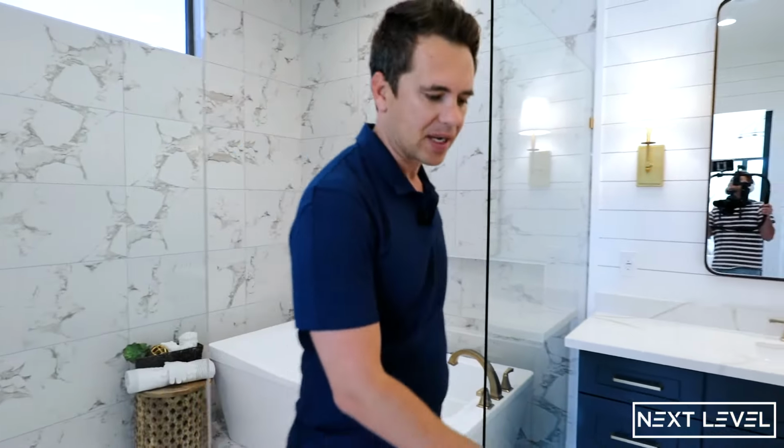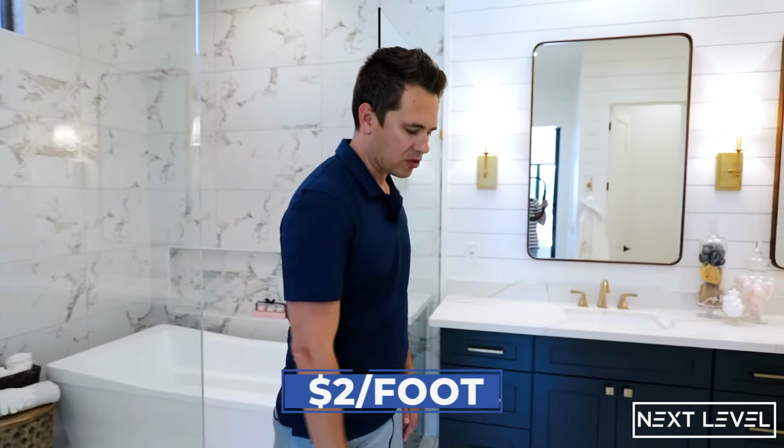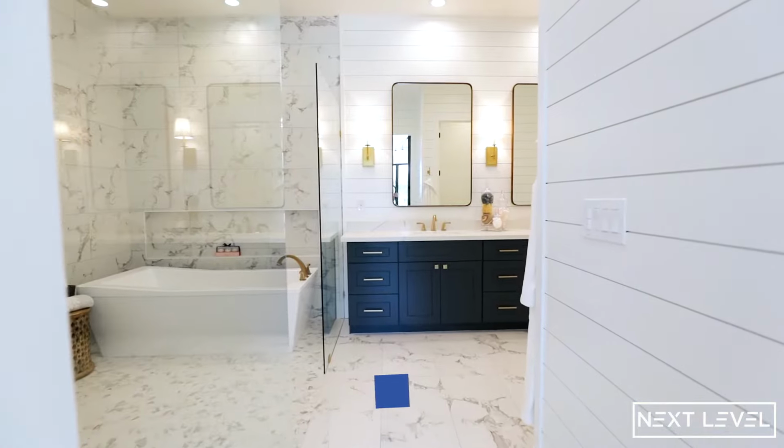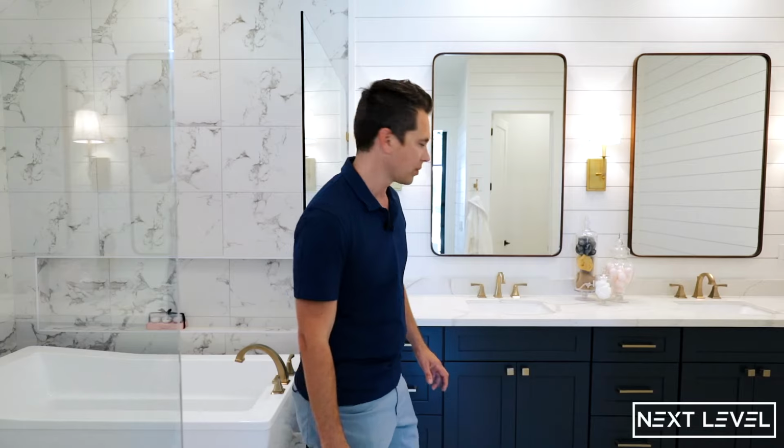We get this from MSI, and it costs about $2 a foot for this mat, and it's a pretty big piece. So I think it's 16 inches by 30 inches. So it's a pretty big tile.